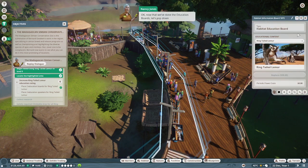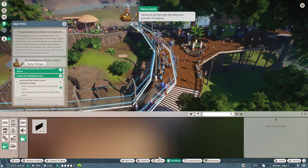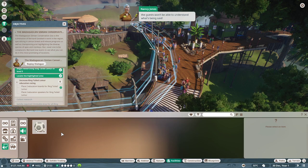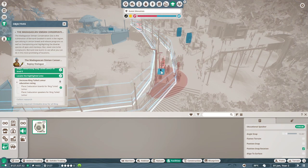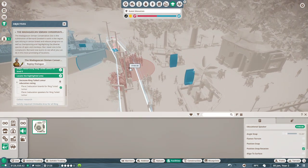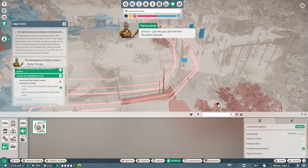Okay, now that we've done the education boards, let's pop down a pair of speakers. Speakers play audio to the guests so they can learn while they look at the animals, instead of having to go through the laborious process of reading. Oh, one thing to bear in mind is that it's important not to put the speakers too close together. If you do, the guests won't be able to understand what's being said. Now we simply need to link the speakers to the ring-tailed lemurs, just like you did with the education boards.